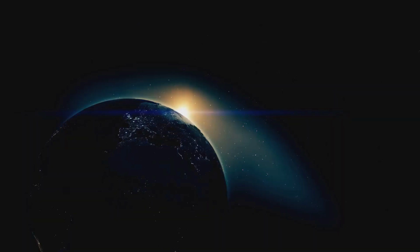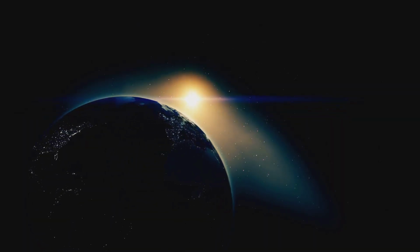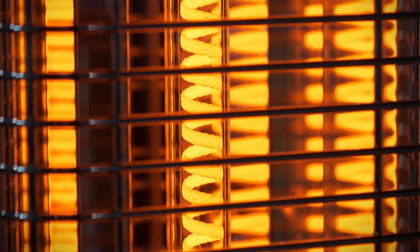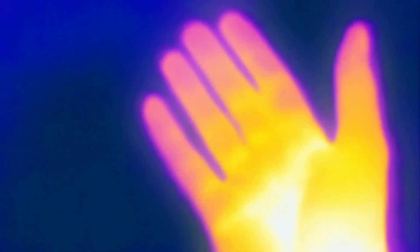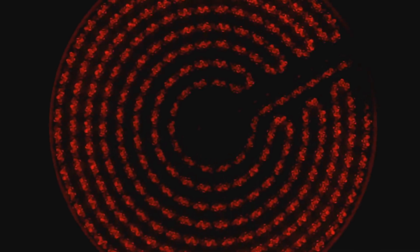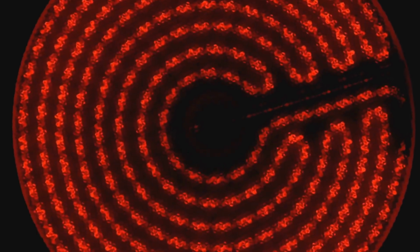Section 4. Heat transfer, feeling the infrared flow. Have you ever wondered how the sun warms the earth? It's all thanks to infrared radiation and something called heat transfer. Heat always moves from hotter things to cooler things. There are 3 ways this happens: conduction, convection, and radiation.